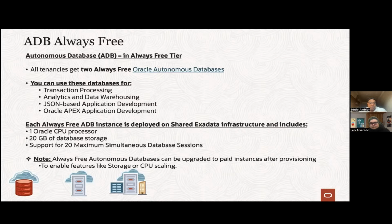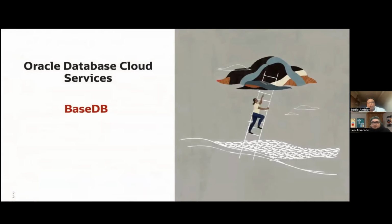Note this: the Always Free autonomous databases can be upgraded to a paid instance after provisioning to enable features like storage or CPU scaling. So you can start off with the free autonomous database version, and once you fall in love with it, you don't have to go and recreate your database. You can simply upgrade it to a paid instance. So let's keep going down the track.